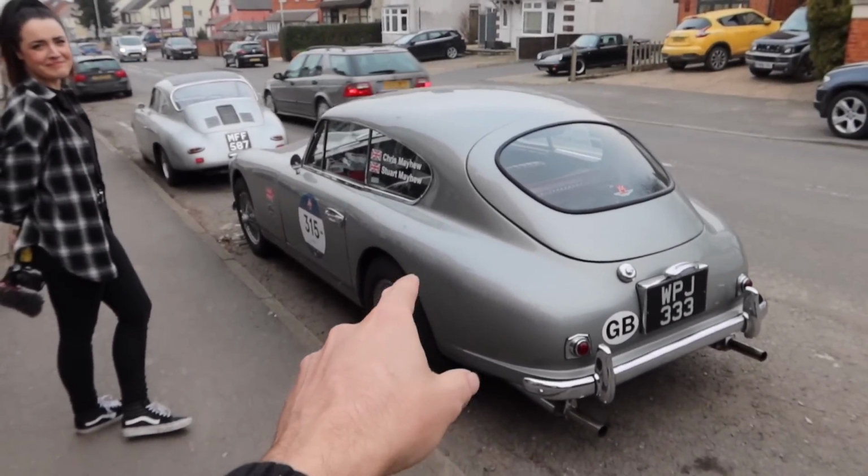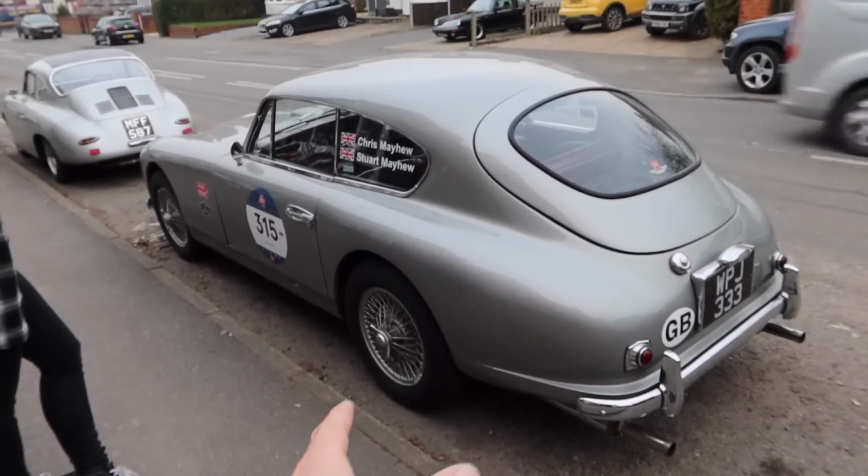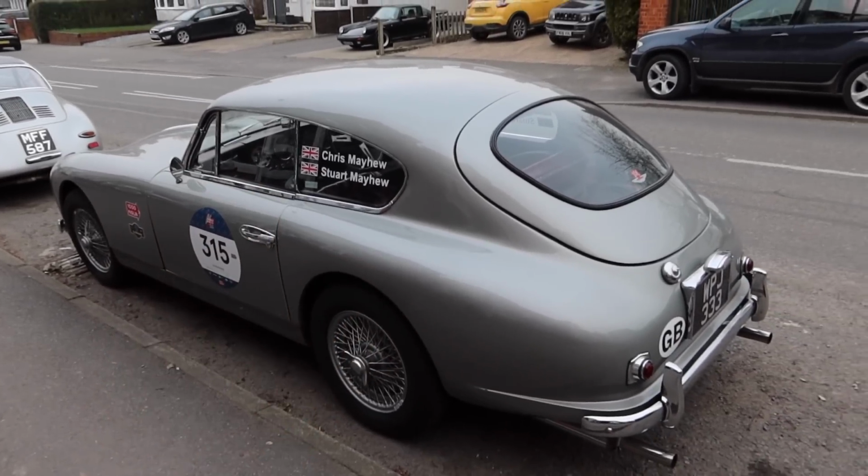So this is their DB2 anyway. They did the Mille Miglia in a 55 odd year old car. And they were saying they actually built the engine, the race engine that's in there. They did the whole thing without getting a single spanner out, which is very, very impressive.